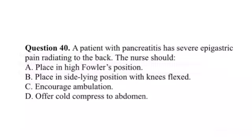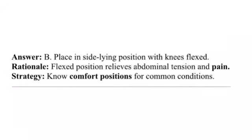Question 40. A patient with pancreatitis has severe epigastric pain radiating to the back. The nurse should: A. Place in high Fowler's position. B. Place in side-lying position with knees flexed. C. Encourage ambulation. D. Offer cold compress to abdomen. Answer: B. Place in side-lying position with knees flexed. Rationale: flexed position relieves abdominal tension and pain. Strategy: know comfort positions for common conditions.